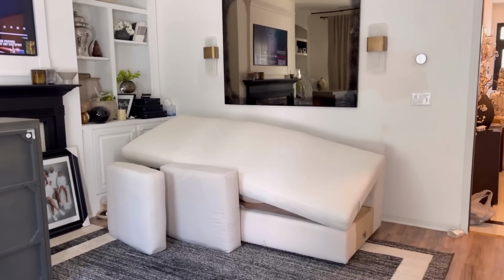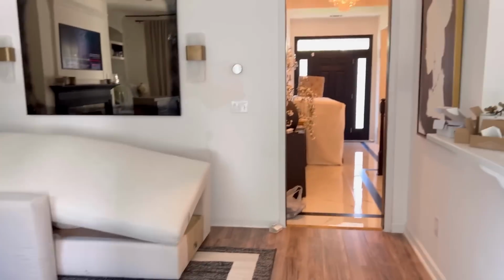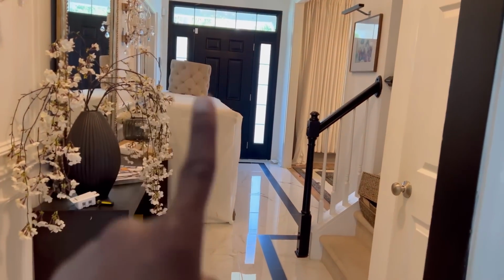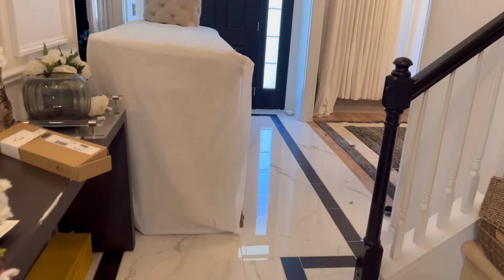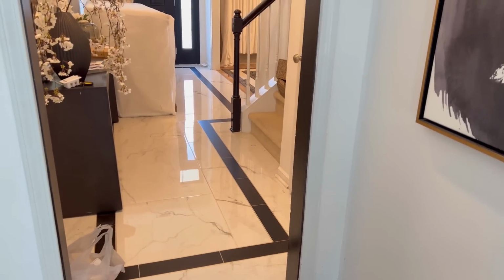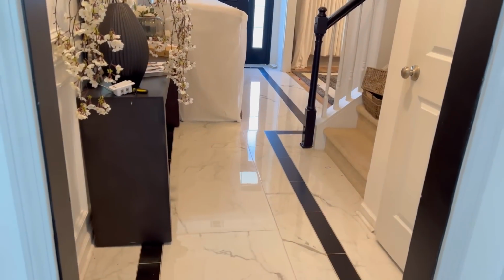You guys, OMG, I was able to move half of the sectional in here, and then I moved the couch by myself. I pushed the console table forward, and then I laid the couch on its side. I had the dust bag that came with the couch, so she is protected, and I was able to push. Sorry, I'm out of breath. Because I have these floors, it was very easy to push. No force at all. I went through this entryway, no problem. And I might just need to do a couple of paint touches.